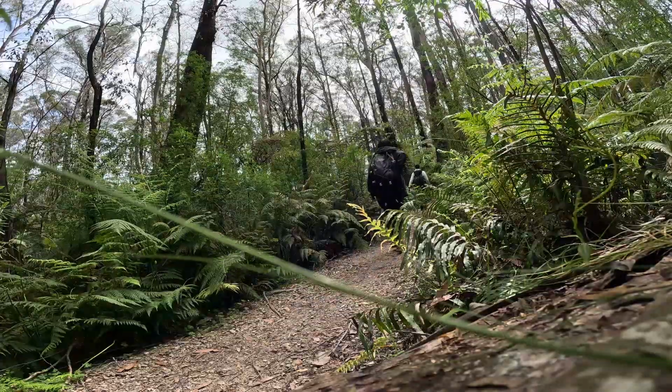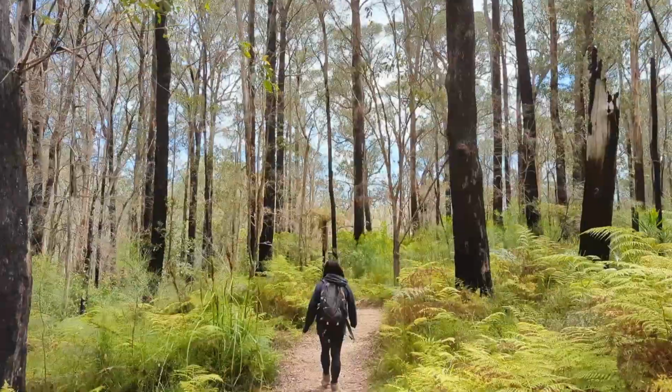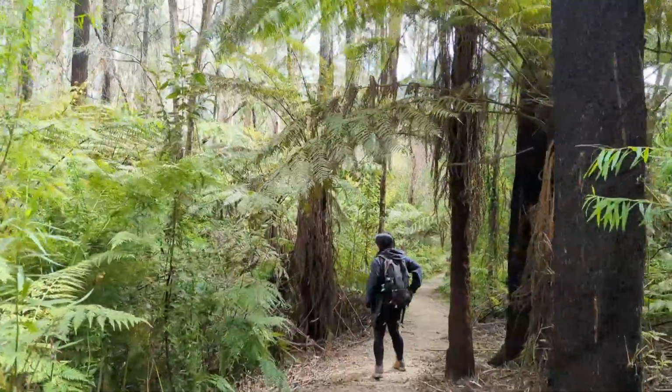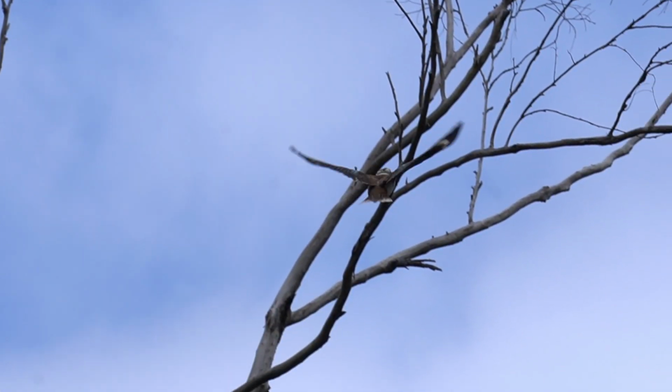A chance to stretch the legs out through Australia's rare temperate rainforest. An easy 1 kilometre loop track which took us through some dry and also wet rainforest areas. The swing bridges were a highlight, along with this guy.